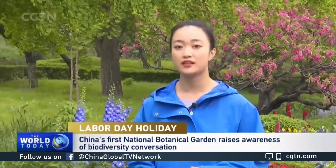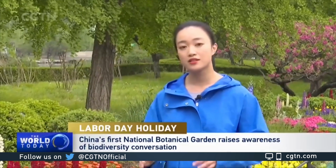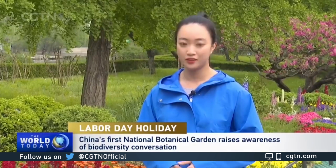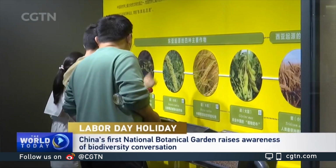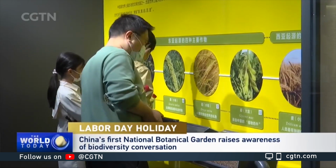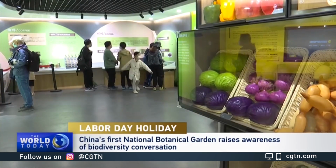Officials say this garden not only serves as the national diversity protection base, but also helps visitors to develop a connection with plants while appreciating and learning about them. For humans to re-establish their connection with plants in an urbanized world, experts say it should begin with what we see on our plates. In other words, we must understand where our food came from.